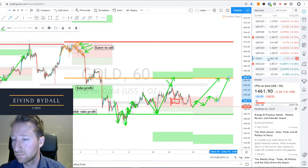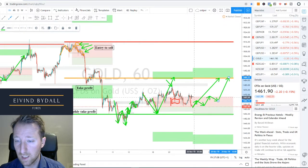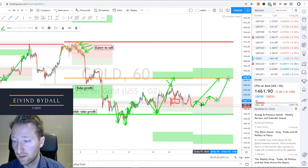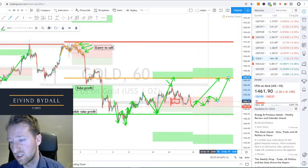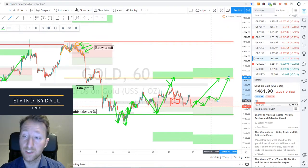So yeah, you shall see 1486 for buyers and 1438 for sellers. And you sell up here in this area, 1472, and you buy from 1464, 65, 66. It all depends on the price action.